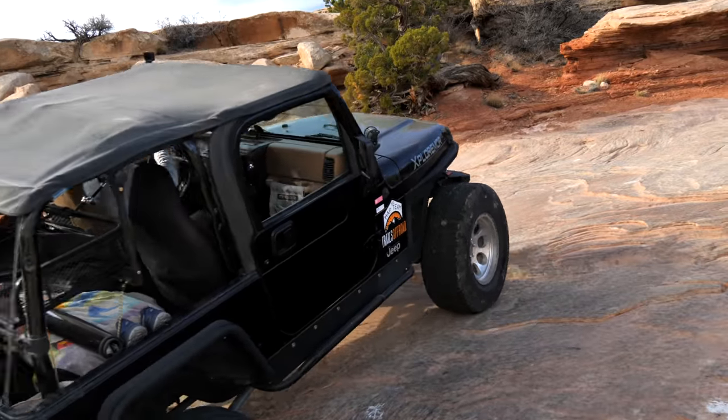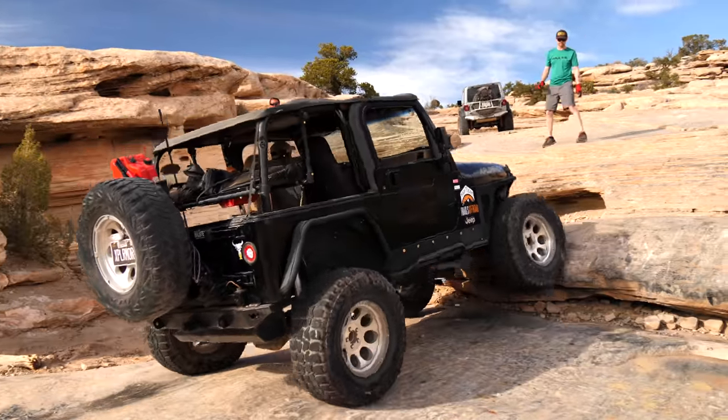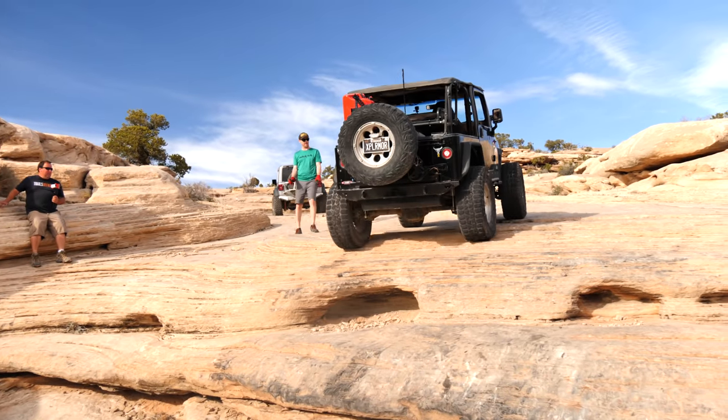One of the optional obstacles towards the end of Golden Spike is the double whammy, and it is quite difficult for some vehicles to get up and over this. Our group had no problem taking the slightly easier line that was on the left. Awesome, good job, man.